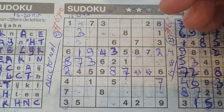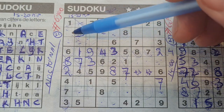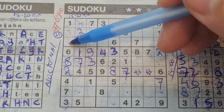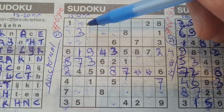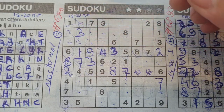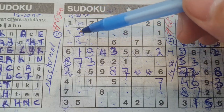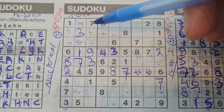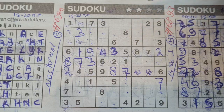6, right. 9 and 5, 9 and 5. Need a 4 here. Need a 2 here. 9, 4. Come on. This is taking too long.